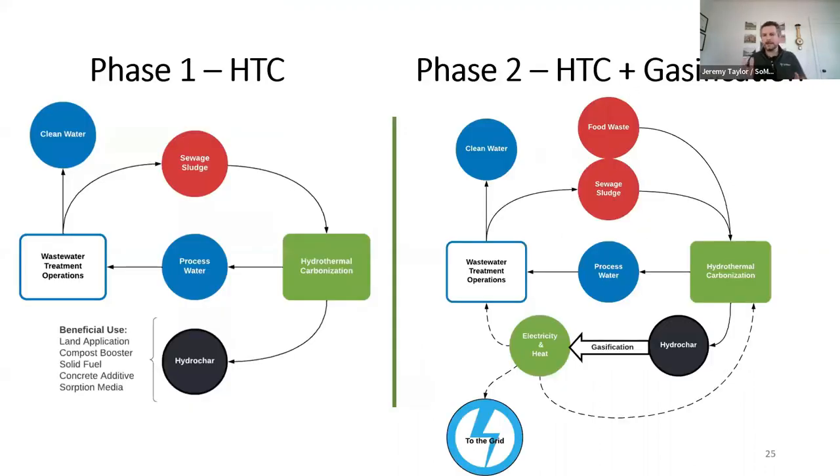So we've talked about a phase one, phase two approach, where phase one is just having sewage sludge go through HTC, we make a hydrochar, and we build that beneficial use case. In phase two, we'll be introducing food waste. As I mentioned earlier, it makes a better solid fuel, and gasification, which will in the end be a net energy producing process at the wastewater treatment plant.